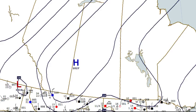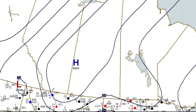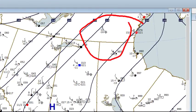Let me see if I can update digital atmosphere here with the latest Canadian data. This is kind of an unusual situation, that much cold air coming south. And let's see if that Canadian data is in yet. And there it is. Drifting snow up around the Saskatoon area there, out towards Calgary. And some of the coldest temperatures I see are probably around -10 Fahrenheit up in Nunavut here.